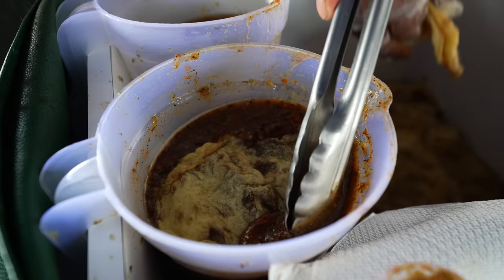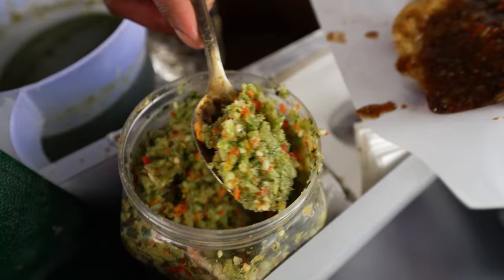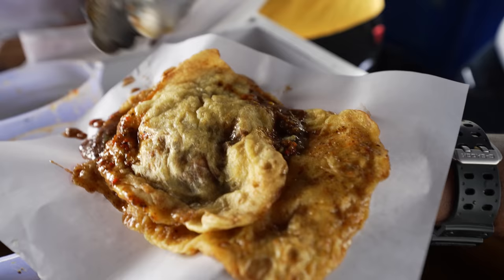What type of chili pepper sauce is that? Roast pepper. Roast pepper. You dip it. Oh, that's... And then pepper sauce goes on. The chana. More pepper. Oh, that looks and smells incredible. And what is that going on? Oh, it's a triple.